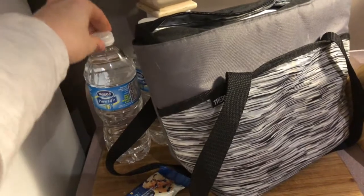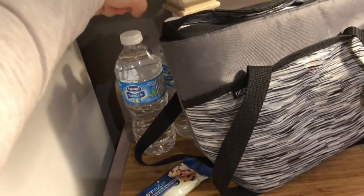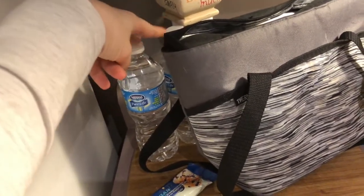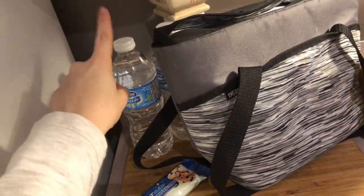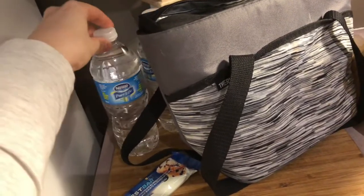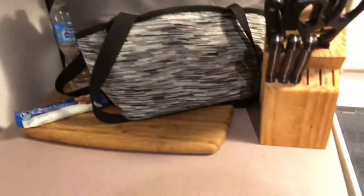And I just have these waters set out here. I drink two of these on the way to school every morning. I have a long-ish drive, like 40 minutes. So, yeah, I try to get all my liquids in me because you can't have water in clinic, and I get a headache if I don't drink enough. These water bottles, for some reason, I can drink them super, super fast. So, yeah, that's about it.